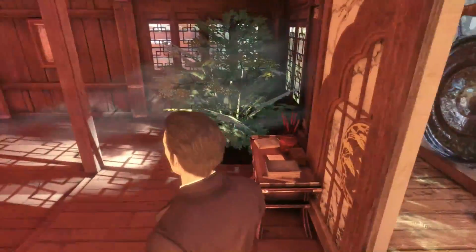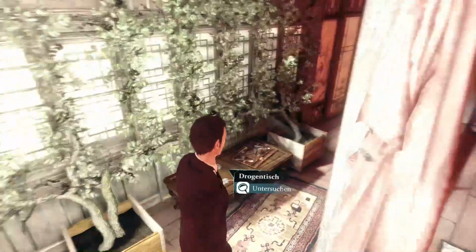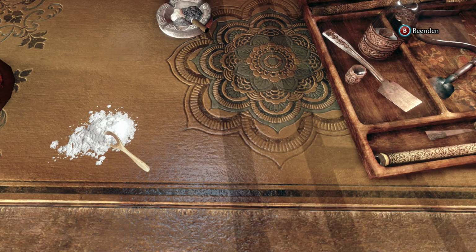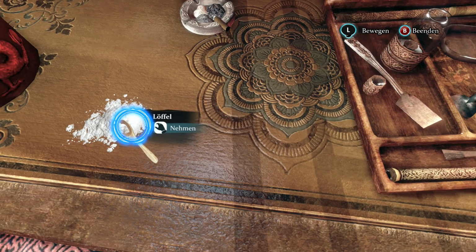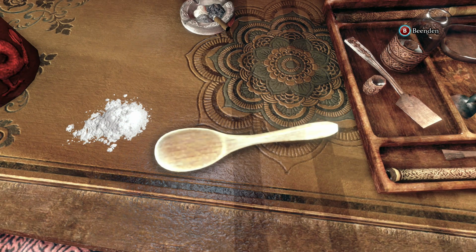Oh. Was ist denn hier? Near the entrance. Da drüben das Zeug. Drogentisch. That should be the raw sap that the Green Grand Mystic spoke of. Okay, ein Löffel nehmen. This is rather delicious and of an excellent quality. My word, Holmes. Their sap is like a form of cocaine.